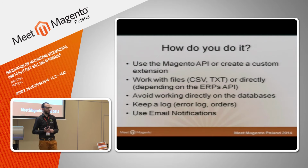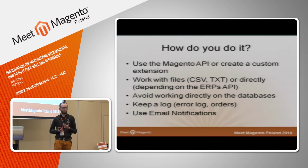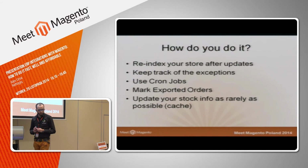Also, use email notifications. So you receive an email, maybe not every time an order is exported, but when you import product information, when you reindex, or every day with all the orders, so it's easy for someone to keep track of this information.